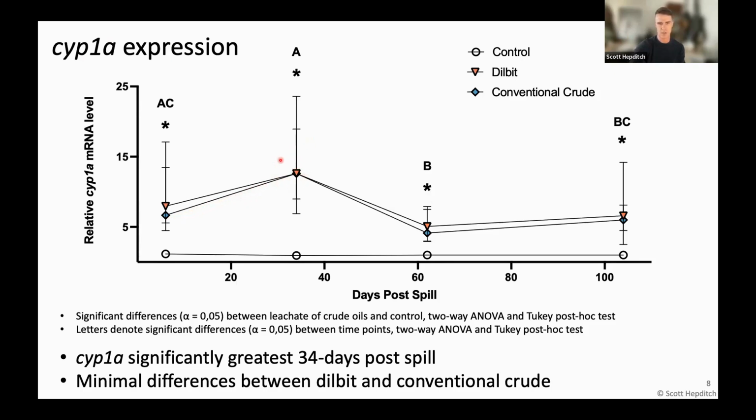And this matches quite closely to our malformation data. So we could suggest that indeed these malformations are very likely to have been induced by petroleum exposure. Again, no significant differences between the oil types, but we do see overall the greatest toxicologic effects up until 34 days post-oil spill.